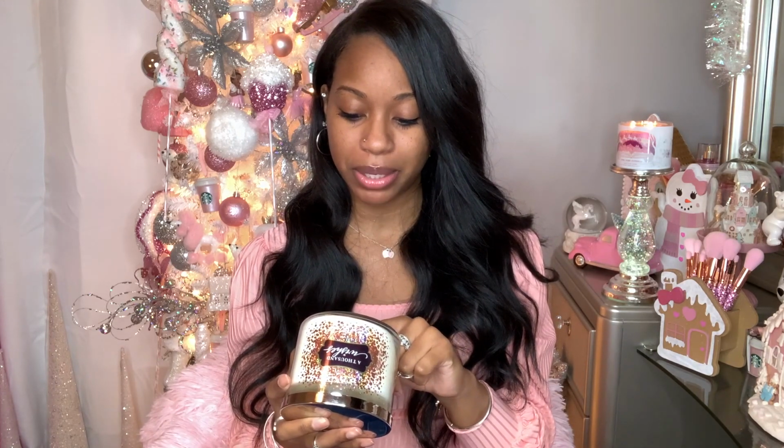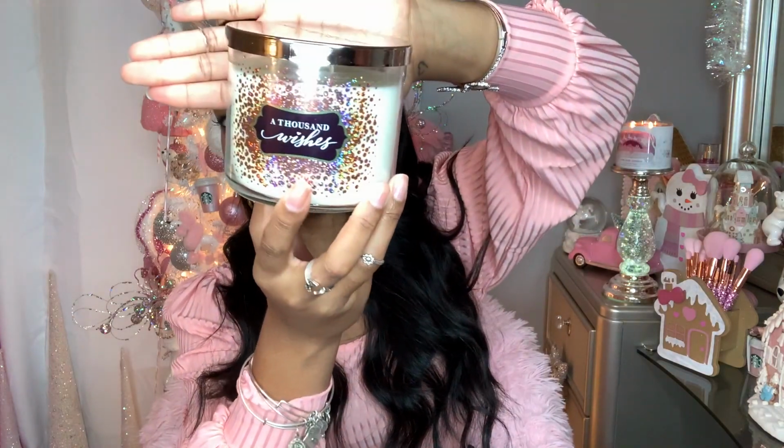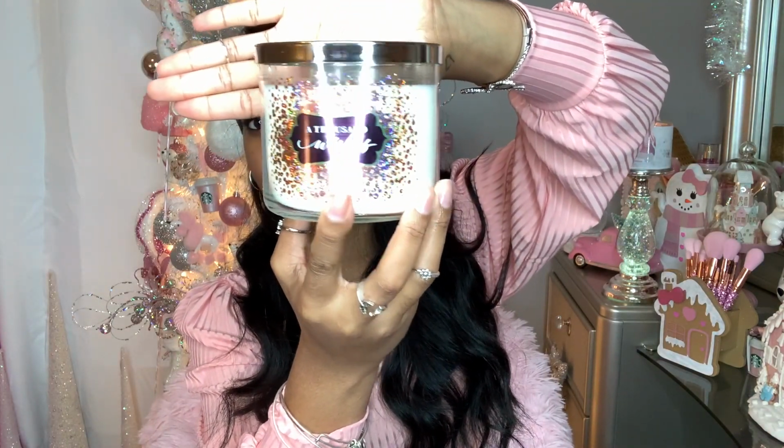I have a couple. But the scent notes in 1,000 Wishes are sparkling champagne, crystal peonies, almond cream, or creme, whatever. So it looks like this once again, and I love this one. It's so pretty, and it just smells amazing. So I picked up that one.